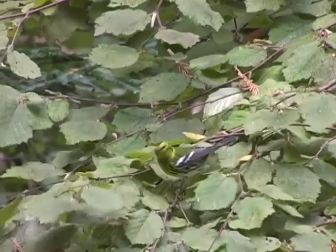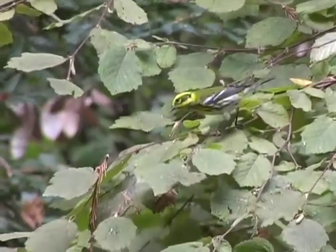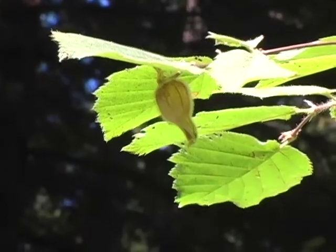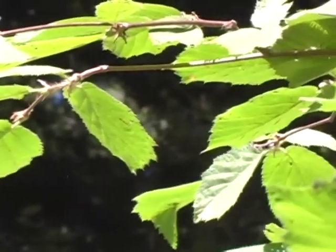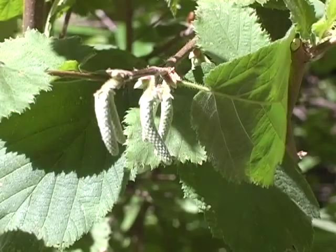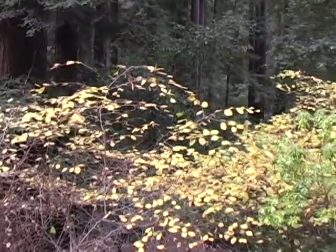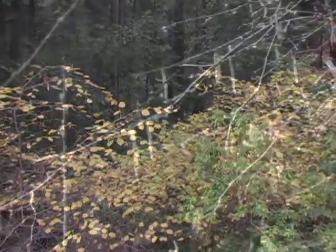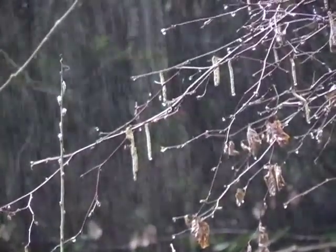Migrating Townsend's warblers occasionally make a short stop on their travels to hunt for bugs on the leaves. As the hazelnut casing begins to dry out, next year's catkins have already begun to form. In autumn, the deciduous hazel leaves turn yellow and begin to fall. Winter rains soon follow, and the cycle begins again.